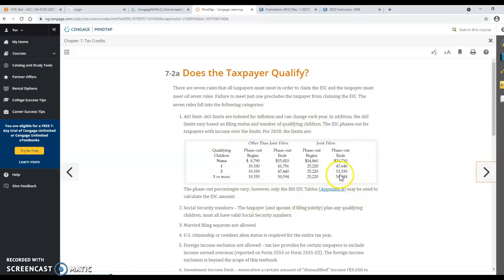If they had more than $53,330, they would be disqualified from using earned income credit. Social Security number: the taxpayer and spouse, if filing jointly, both of them, plus any qualifying children, must all have Social Security numbers. So that right there lets them out. Married filing separate is not allowed.